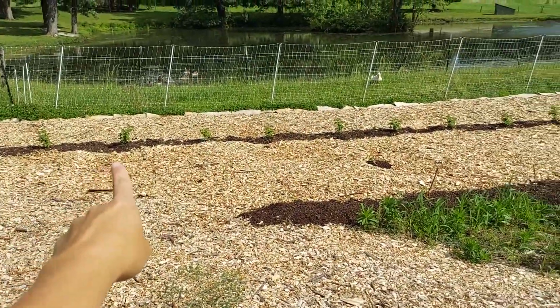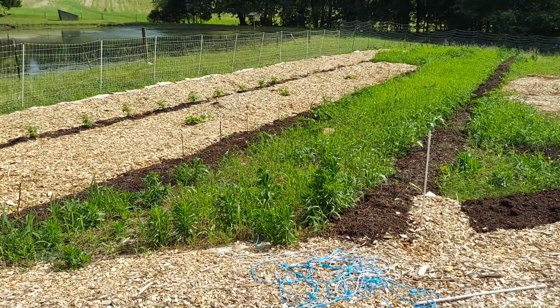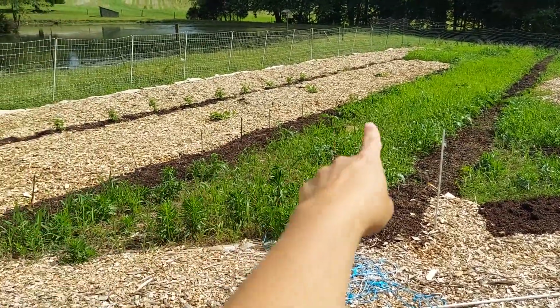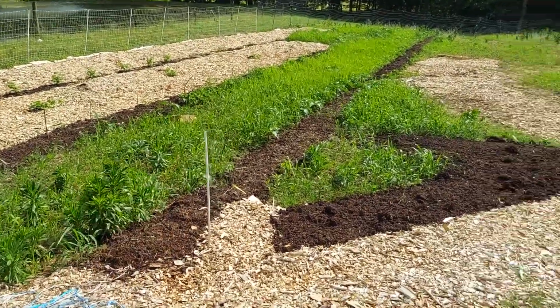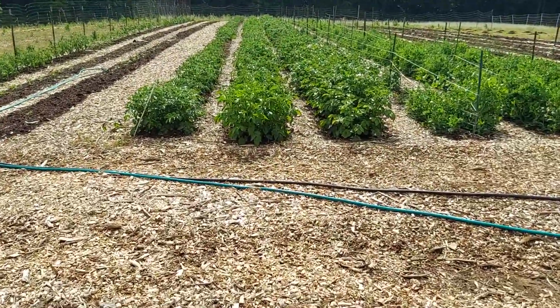Here is my raspberry patch, my beds of raspberries. I am growing both yellow and red raspberries here, so we've started creating the beds here, and we just have a few more to finish with some cardboard and some mulch. We also grew some watermelon in those rows as well.